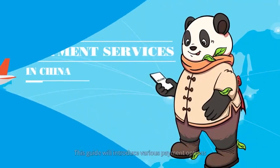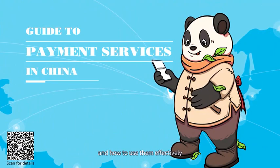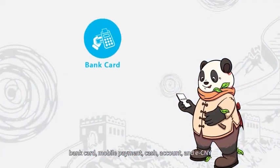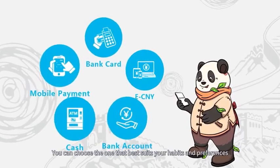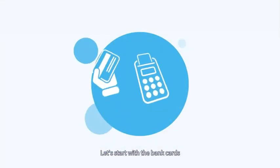Welcome to China. This guide will introduce various payment options and how to use them effectively. There are 5 main payment options available: bank card, mobile payment, cash, account, and ECNY. You can choose the one that best suits your habits and preferences. Let's start with the bank cards.